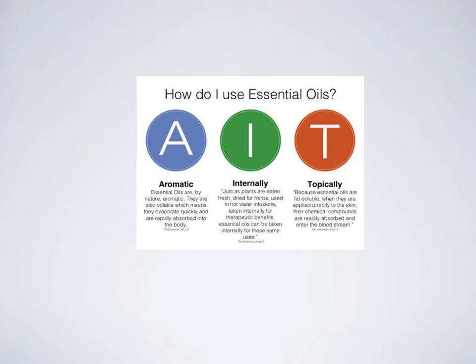So, again, we talked about how oils are friendly to all the natural membranes and barriers in our body. And when you put them on topically, they're going to be easily and quickly absorbed. Some favorite places to apply would be the bottoms of your feet, where your pores are a little bit larger. Up and down the spine is a great place. Behind your ears, on your wrists, over your heart. Make sure to dilute down the oils, especially for children or for sensitive skin.